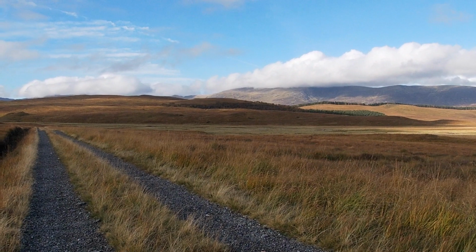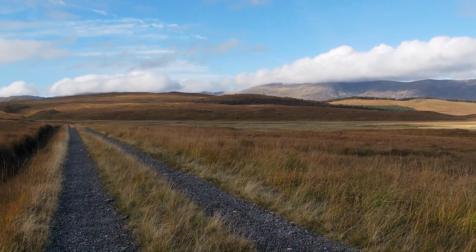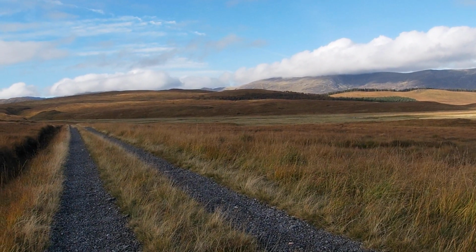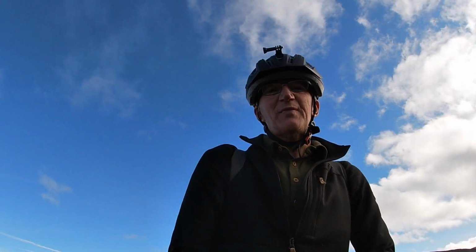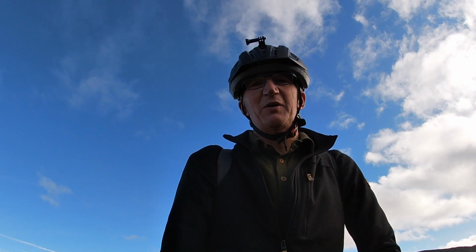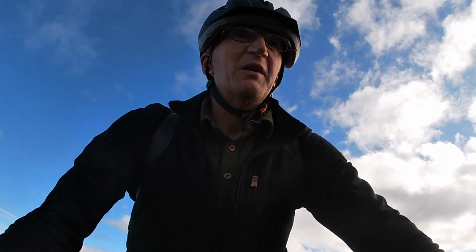So you see that birch woodland over there? Way in the distance. I've got you well zoomed in so you'll probably be able to see it. That's where I'm heading. I just realised I was filming that with mud on the camera lens.